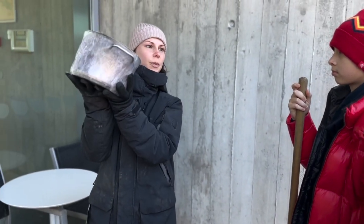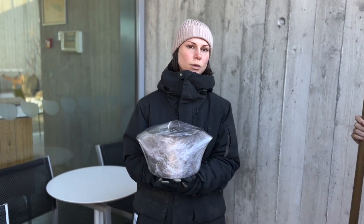And then we bake this beautiful and delicious bread. So even local people come here and they bake bread following their family recipes. So this has been going on for a really, really long time now.